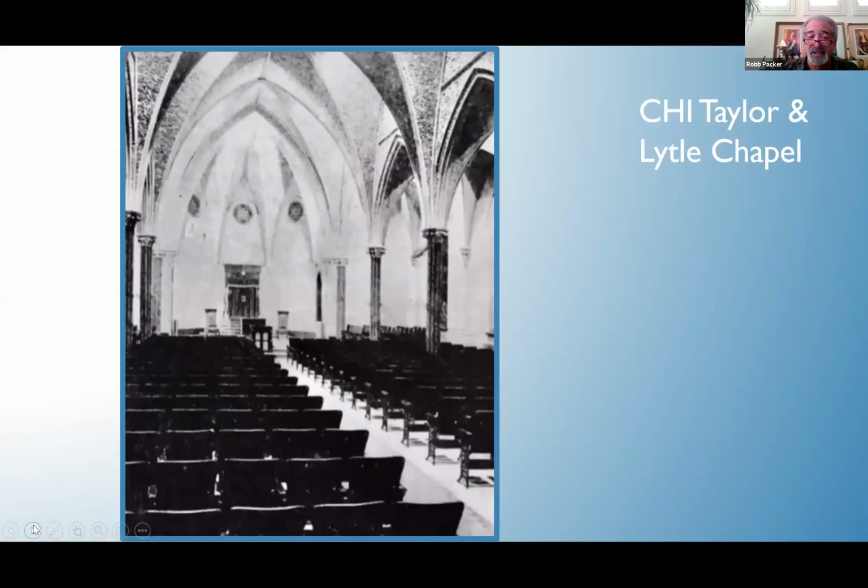This was the chapel. Like I said, all these buildings have one thing in common, is that somewhere along the way there was a house of worship in it, or a little chapel, or a full-blown synagogue. Next, please.